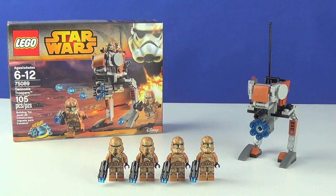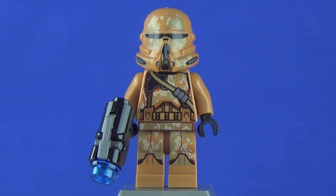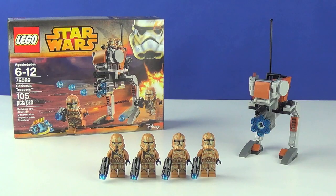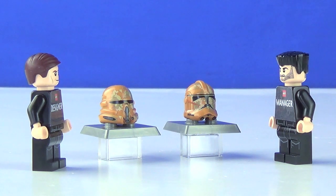What's going on, guys? It's Michael MGF. I don't know the price of this set. Start off with the Phase 2 Airborne Trooper. That's not a thing. Review on the new Geonosis. Where am I pointing? Completely off frame. Get out.